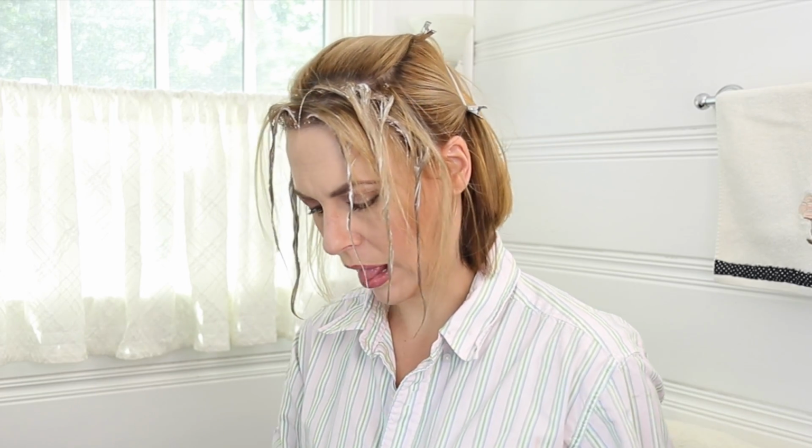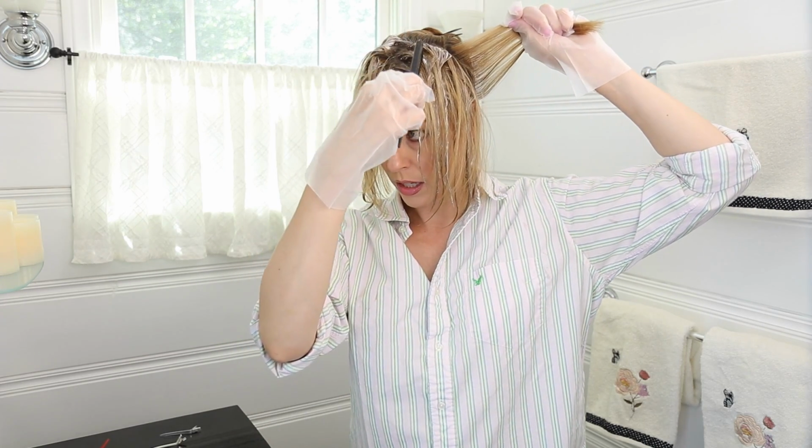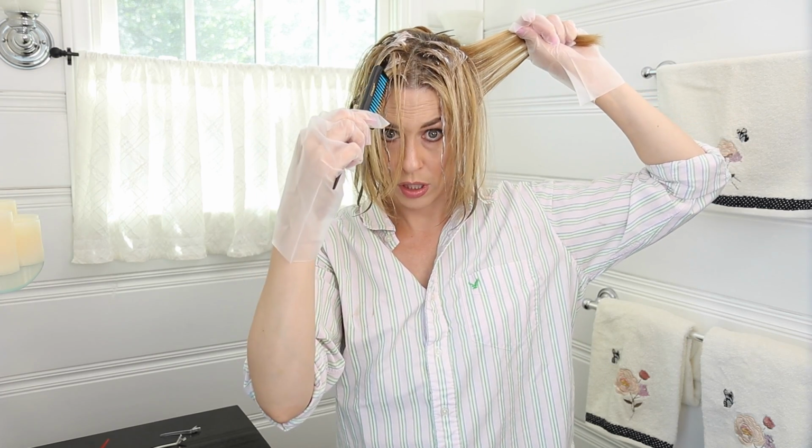Ugh. Toner on the tongue. Okay, so I got the whole front section done. I'm doing a chunk on my left, then a chunk on my right, and then a chunk on my left, and then a chunk on my right.